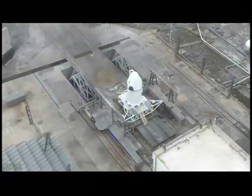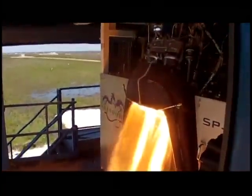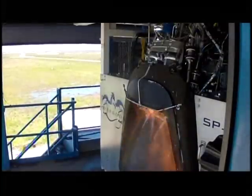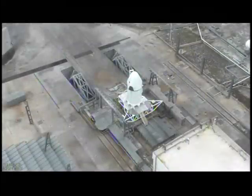Here's a video of a demonstration of a pad abort profile with two Super Draco engines that were fired recently at the Texas McGregor facility, the rocket development facility of SpaceX. And that will give you some idea of what awaits us in about 22 minutes, 40 seconds from now.